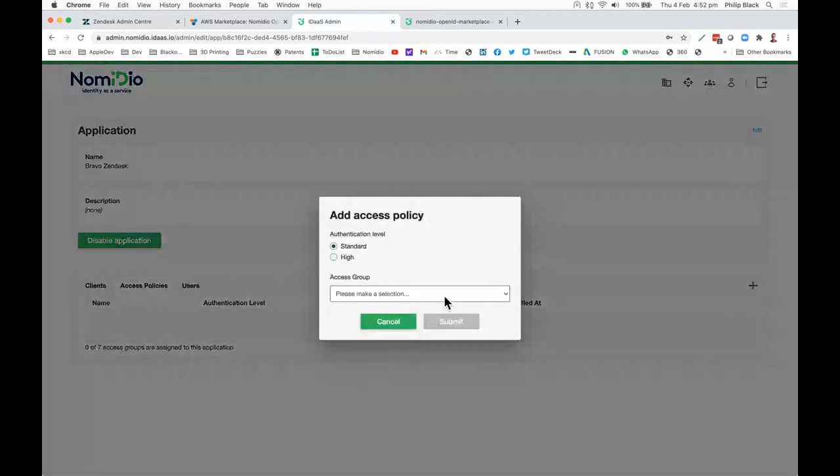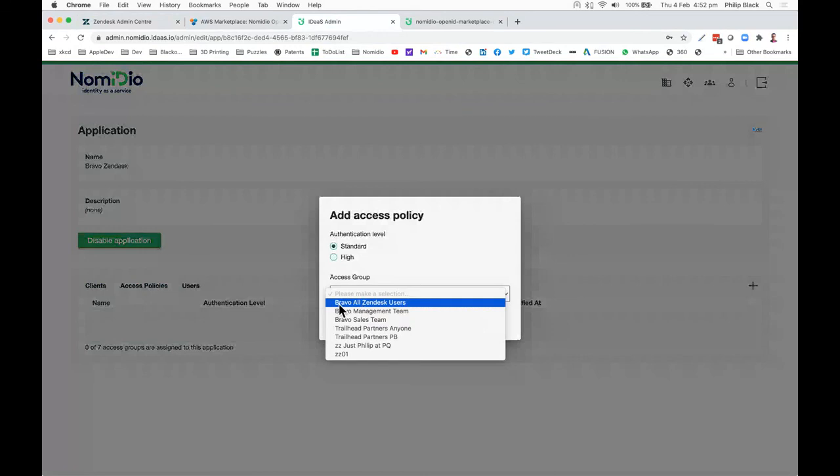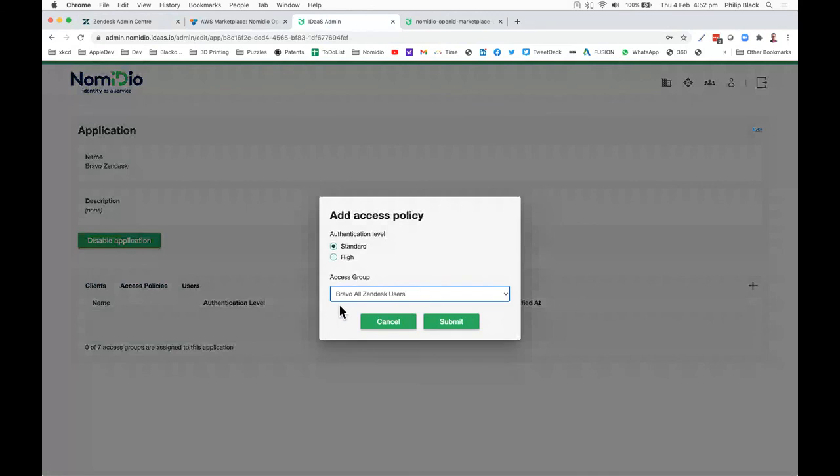So I just add an access policy, which in this case I've got one prepared, which is Bravo all Zendesk users, basically. And what that constitutes is anybody who has a Nomidio email address is allowed to use this. So it's a bit like saying if you're an employee, this is restricted to employees. I can be much more granular with that and down to individuals and groups and so on. But in this case, I'm just going to use that.